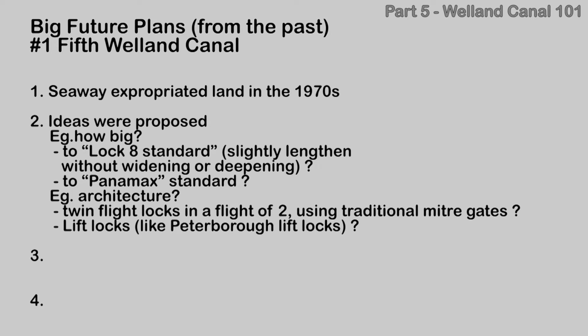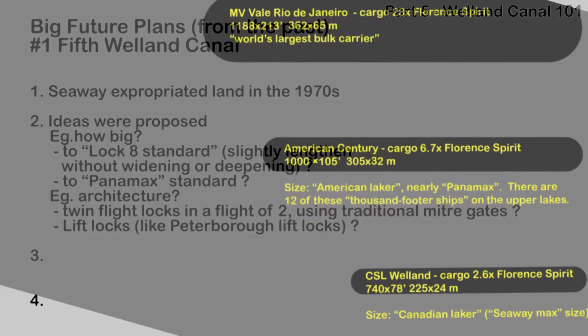Right now, if you look at the Panama Canal and the Suez Canal, they permit much, much larger ships than can come up into the seaway and into Welland Canal. But widening and deepening the seaway in the Welland Canal also implies widening and deepening the harbors. Because right now the harbors can handle ships that are 27 feet deep. And ocean monster ships just get bigger and bigger every year.